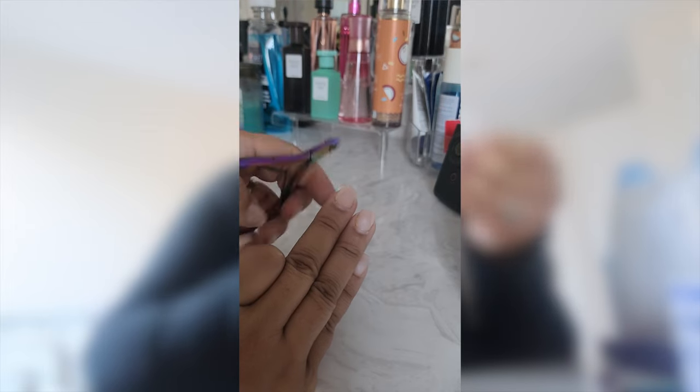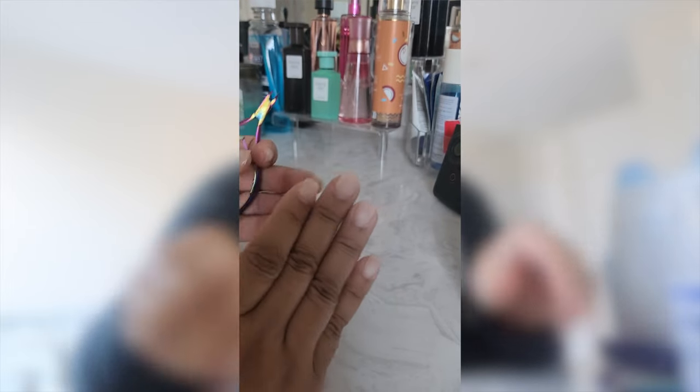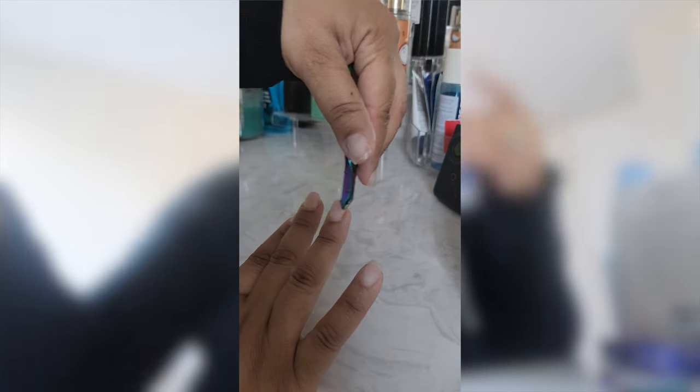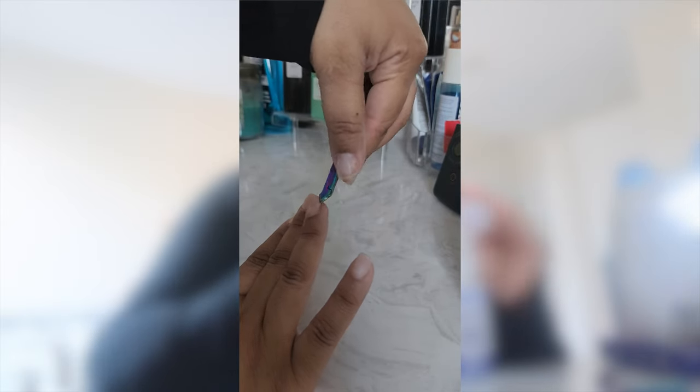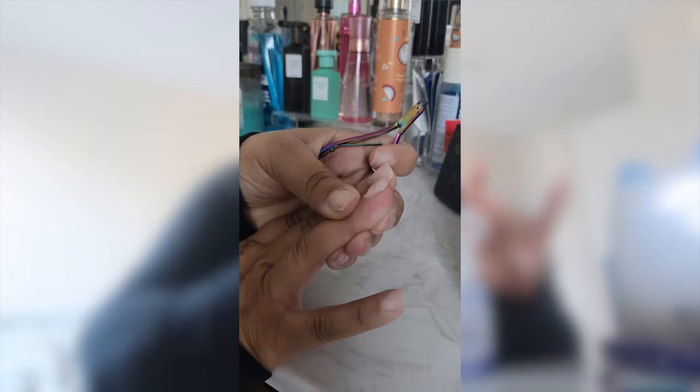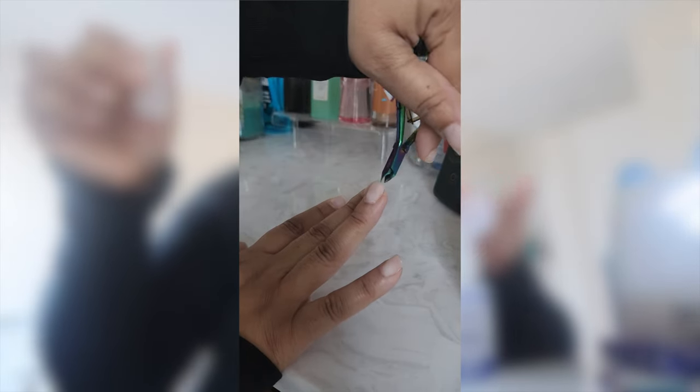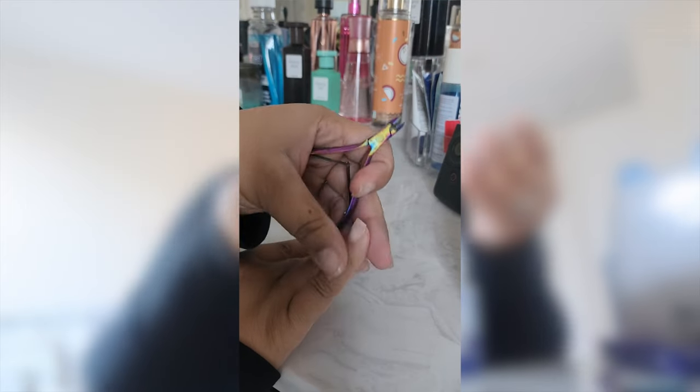I'm not gonna go out of my way to get every single bit of it, because I don't want to cause it to lift more than it is already, because it'll damage my nail underneath. But if I can easily get it under there and I can get it off, then I'll do that. If not, I'll just leave it for the next phase.